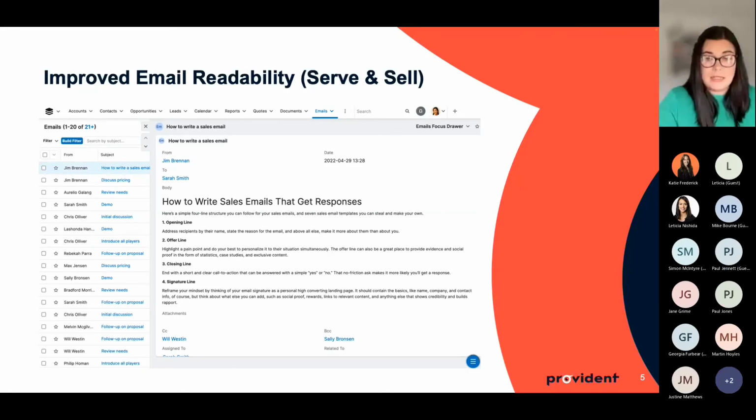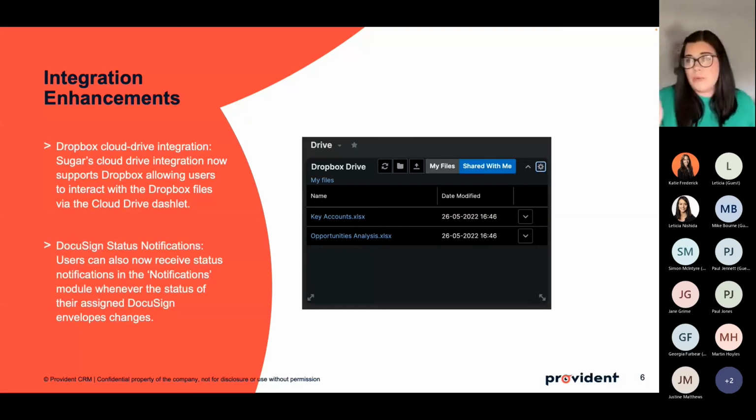Perfect. Okay. Next, the integration enhancements. If you were on the last Lunch and Learn, or if you've watched the video, you would have seen that Sugar have included a native cloud drive integration. At the moment it includes OneDrive and Google Drive, but for this release they've now included Dropbox. So using the native Sugar dashlet to integrate your cloud drives, Dropbox, OneDrive, and Google are now included. If you're using those for storage of documents, you can then start to use those within Sugar using the cloud drive dashlet, which you will see in the available dashlet panels on the sidebars or on your dashboard, etc.